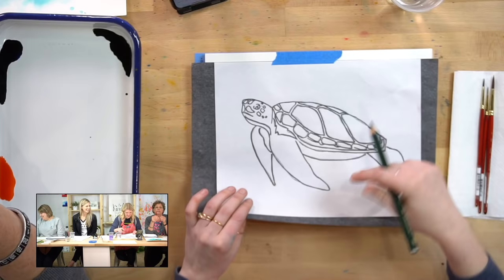Okay, we're going to move on to step two. Are you guys ready for step two? So ready. Wonderful. We're doing the shell. This part of the shell. The scoots? The light part? They're scoots. Scoot. The scoot part. Okay. I'll never forget it now.